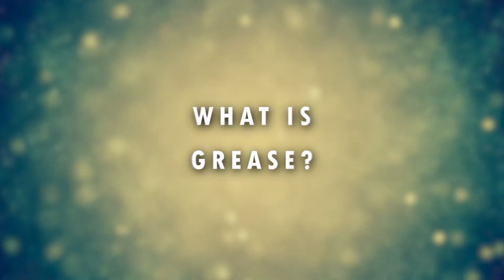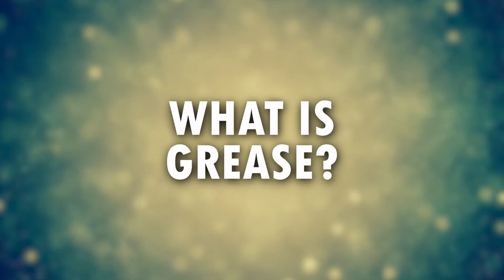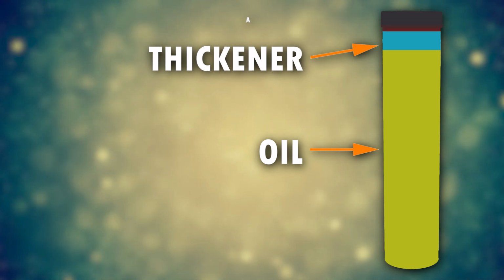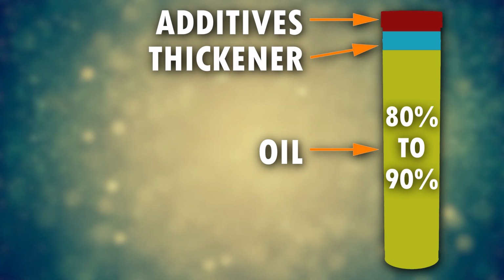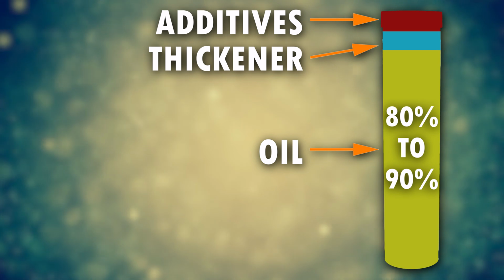Before we get into the specific types of greases, it's important to understand what exactly a grease is. At its basic level, grease is made of three different components: oil, thickener, and additives. Greases are generally 80 to 90% oil. It is the viscosity of this base oil that is important for lubrication. Let me show you what I mean.